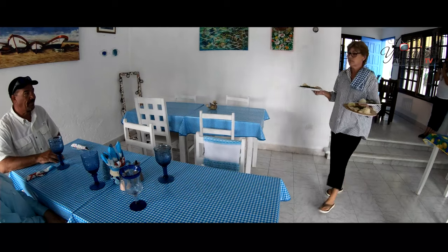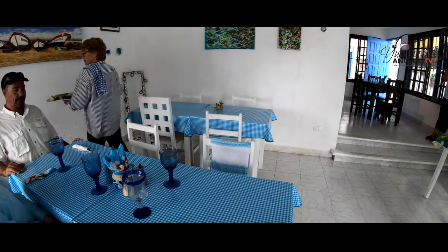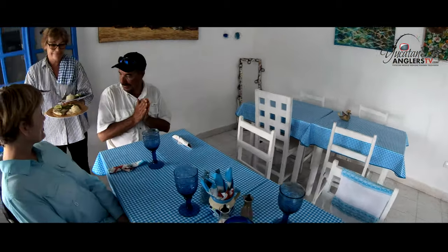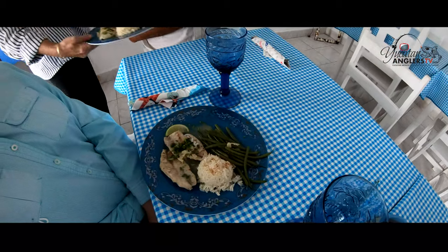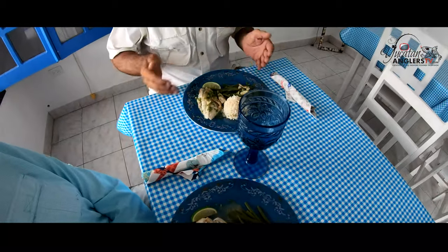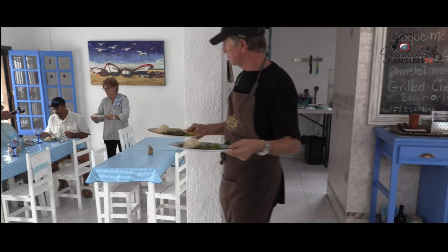What a great way to wrap up another fine fishing day. My wife, myself, our camera crew, Chris and Ruth, we had an excellent time and we had an excellent meal. Again, thanks to Paul and Carol at the Que Onda Cafe in Chelem, Yucatan, Mexico.